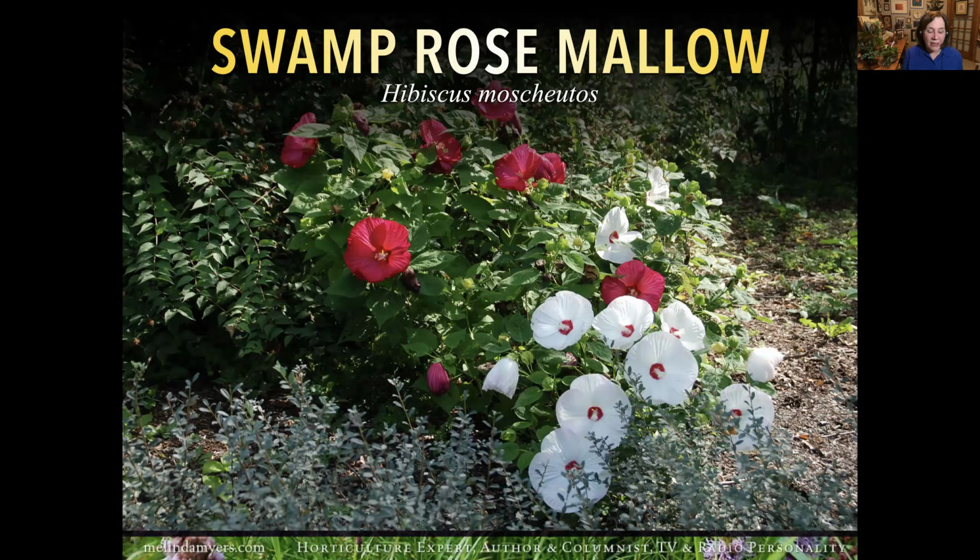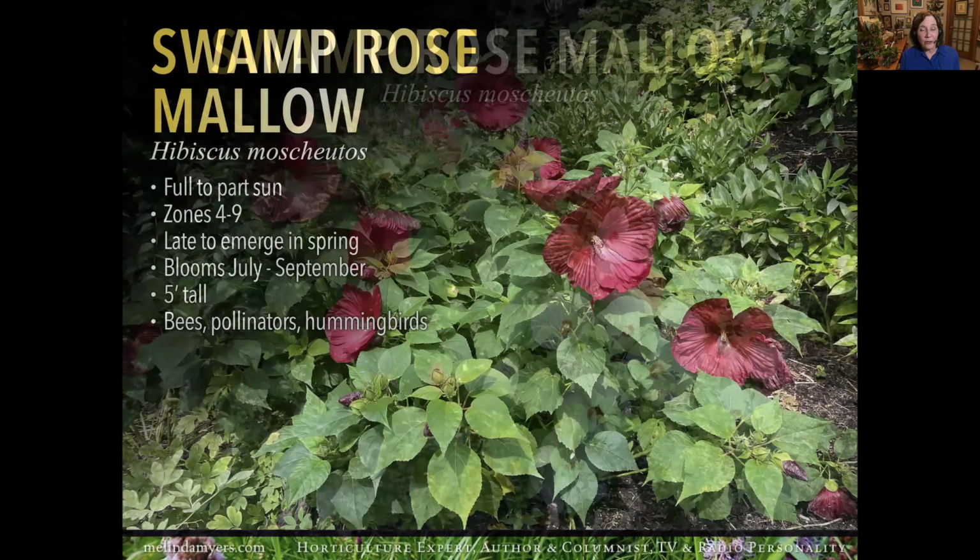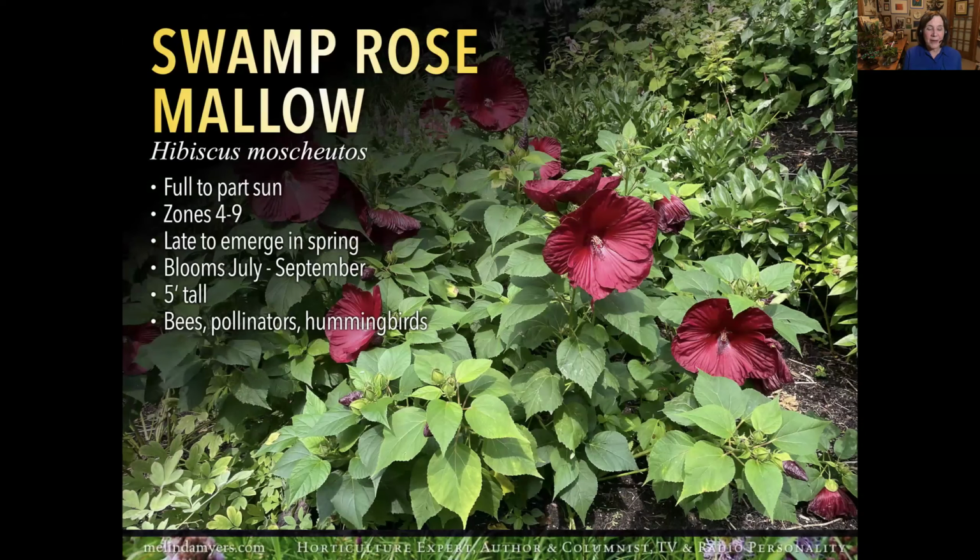To me, it looks so exotic, but it is native to much of North America. Swamp rose mallow, those big dinner plate size flowers. It's in the hibiscus family, as you can see, likes moist soils. One of the things, I've got several of these growing in my gardens. I need to move them. I put them in the wrong place. Something got taller in front of them. Hardy to zone 4. So as tropical as this looks, it's a pretty hardy plant.